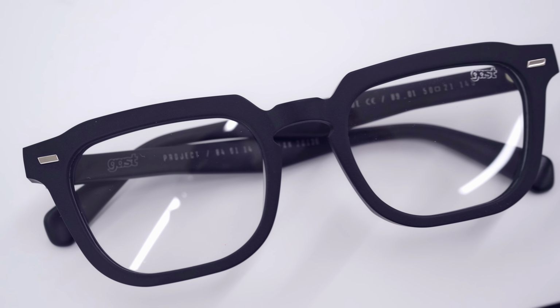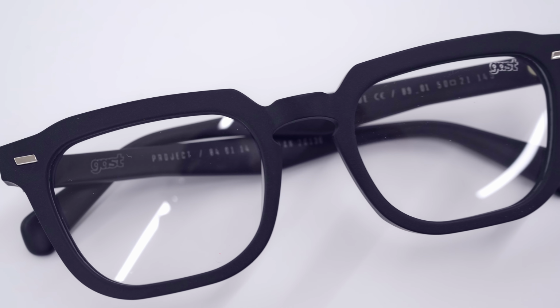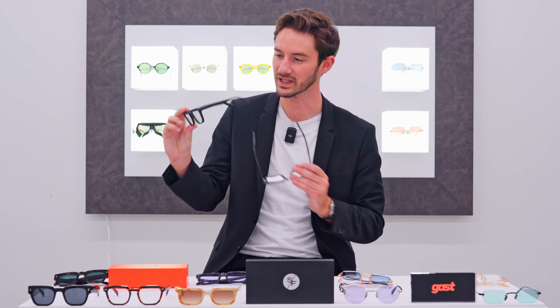You can imagine me in a meeting, in a formal situation, it just would look the part, but you can also dress these down as well. My own pair of Gast frames is in the matte black and I find it really versatile to wear. Albeit I did have some minor issues with the finish on mine. Having said that, for the price, again, you really can't complain.